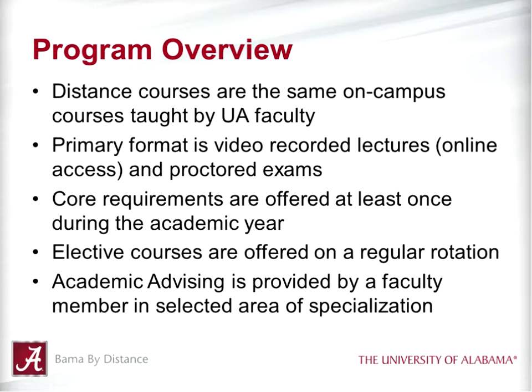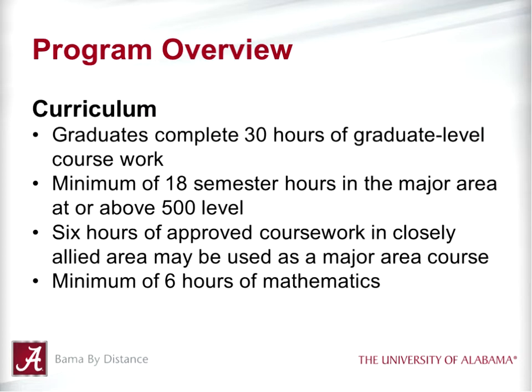So the faculty members give you some advice on classes to take, but I would say it's probably very rare that any two students have the same curriculum. It's a very customizable, a la carte type of curriculum where you get to choose things that really interest you. So if we go to the next slide, you'll see how the curriculum is structured for distance students.